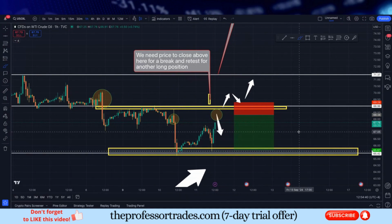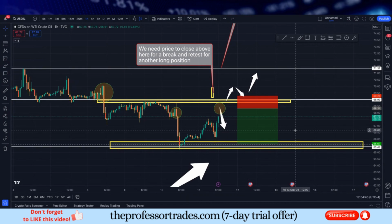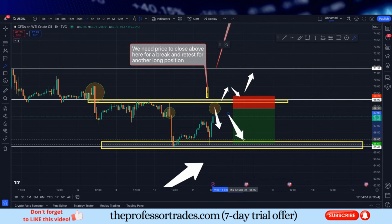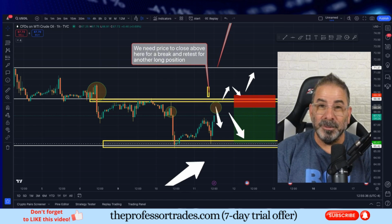So this is what you're looking for the rest of today, which is Wednesday, and then heading into Thursday and Friday. Of course, if price does come back down to this level here, then we look to become buyers one more time.